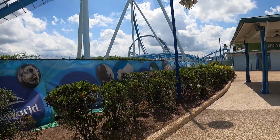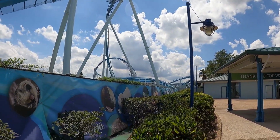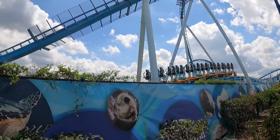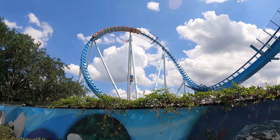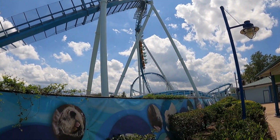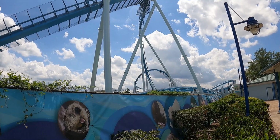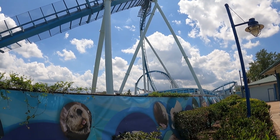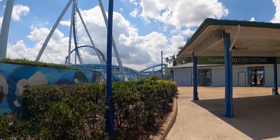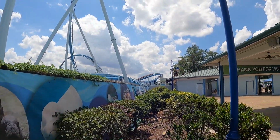And now we're gonna catch a test run from over here, from the first launch track right next to the entrance of the park. We're about to leave the park and go get my camera. We're about to send it. Turn over there too. Oh yeah.